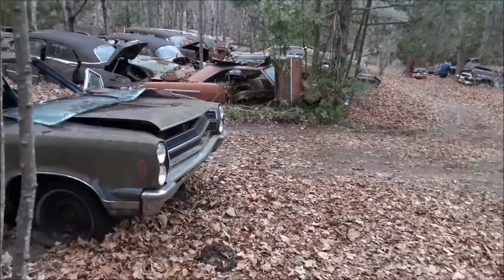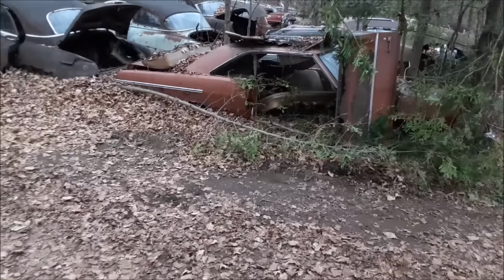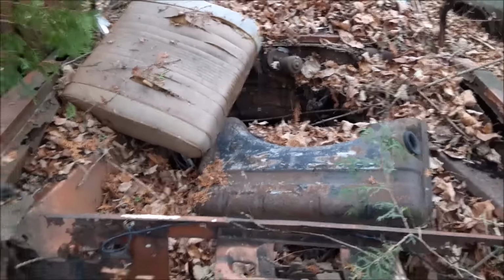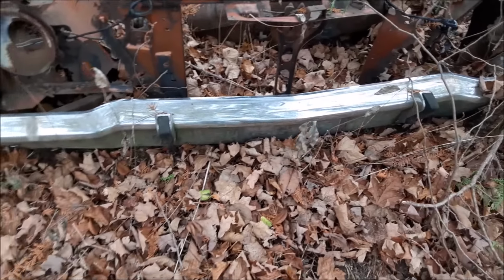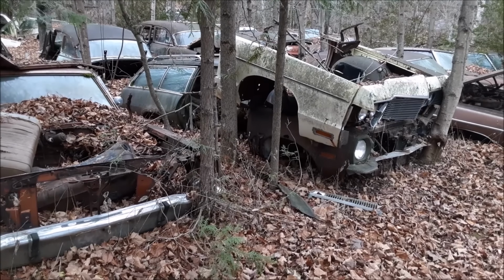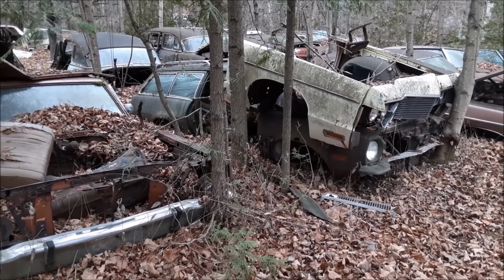Right here, look, we've got a 67 Dart. My pal Dennis has one this color even. There's the gas tank from it. Look, still got bumper guards on the front bumper. Unbelievable. There's so much good stuff in this place. A Pinto station wagon, like the one in the Blues Brothers. I've always loved you.